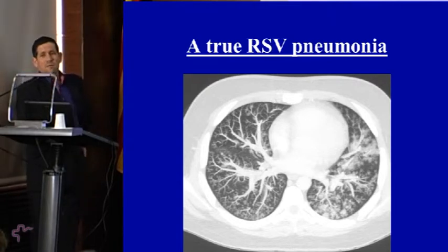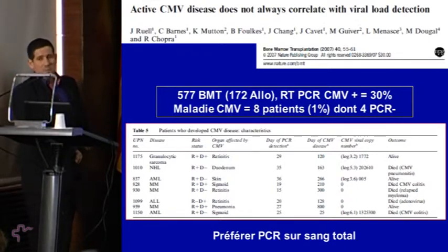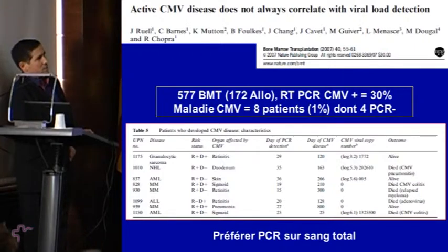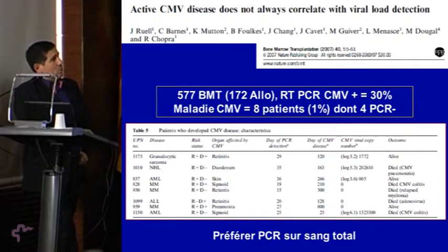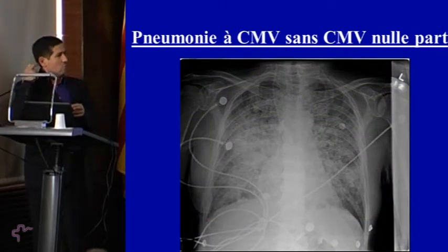Another example for viral infection, and this is the true preemptive therapy that was invented for CMV. In patients who are recipients of BMT, we are doing PCR for CMV to detect circulating CMV DNA. And in this case, you can see that it's positive in 30% of the cases. And in this study, 20% of the patients were treated. But what was funny is that overall, only 1% of the patients had a true CMV disease, and half of these patients had a negative circulating CMV DNA, showing very clearly that each time we need to balance between the sensitivity and the negative predictive value of a given test.